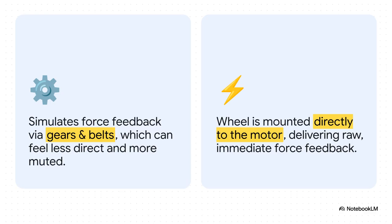Okay, think of it like this. An entry-level wheel is like someone describing the road to you. It uses gears and belts, so the feeling is a little muffled, a little delayed. But with direct drive, the wheel is bolted directly to the motor. You're not getting a description. You are feeling the road itself. Every single bump, every little slip of the tires, you feel it instantly and with raw power. It is, no exaggeration, a total game changer for your immersion.